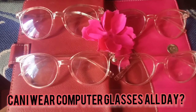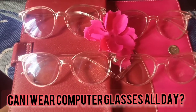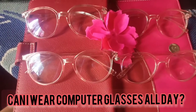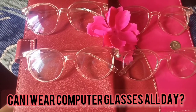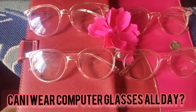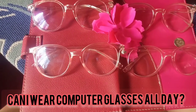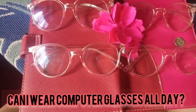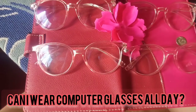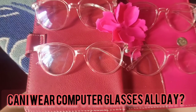Can I wear computer glasses all day? Yes, of course, because the rule of thumb is that reading glasses for computers are not meant to be worn all the time. Wearing computer glasses all the time would be detrimental to the eyes and likely cause other tangential problems: headaches, nausea, blurriness, and more.